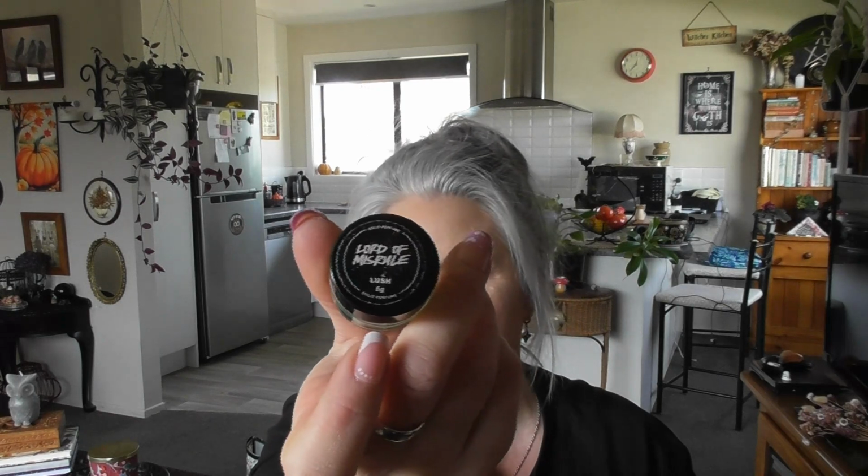I have a nearly used little tub of Lord of Misrule. Lord of Misrule and Karma are my two favourite scents from Lush. It's just a bit empty, but oh god, this is one of their solid perfumes, and I love it. So sometimes I just like sniffing it. It just puts me in a good headspace.